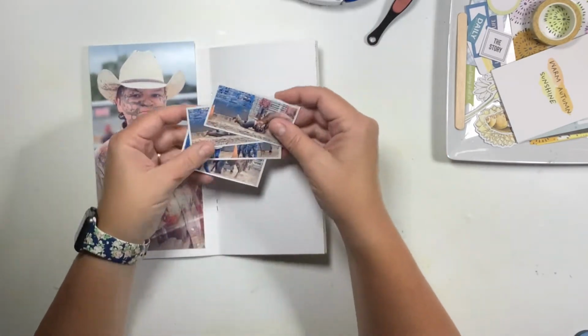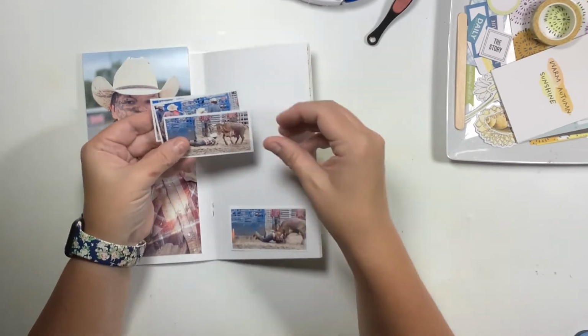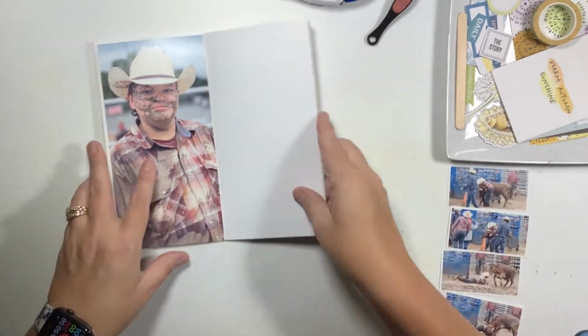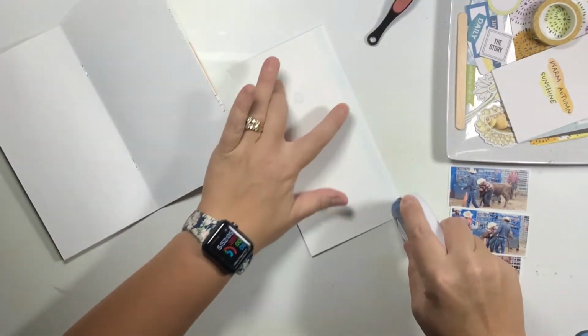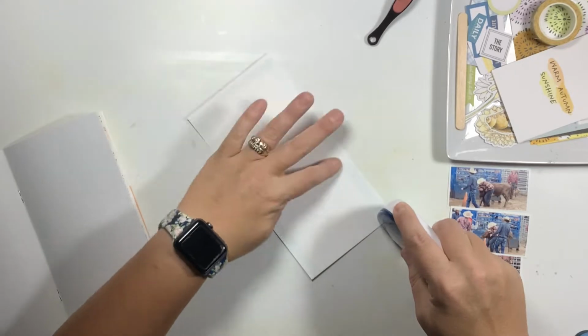Today I am sharing my weekly process video with you all in my Cocoa Daisy Traveler's Notebook. This is my third project in my September notebook. I am absolutely loving this kit and loving documenting my fall memories in it.